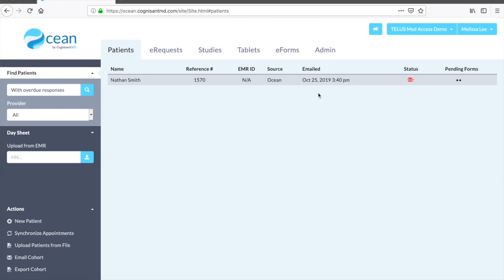So that concludes the Ocean MedAccess demo and what we wanted to show off today. I'll hand it back to Victoria to take us through a list of pricing updates.